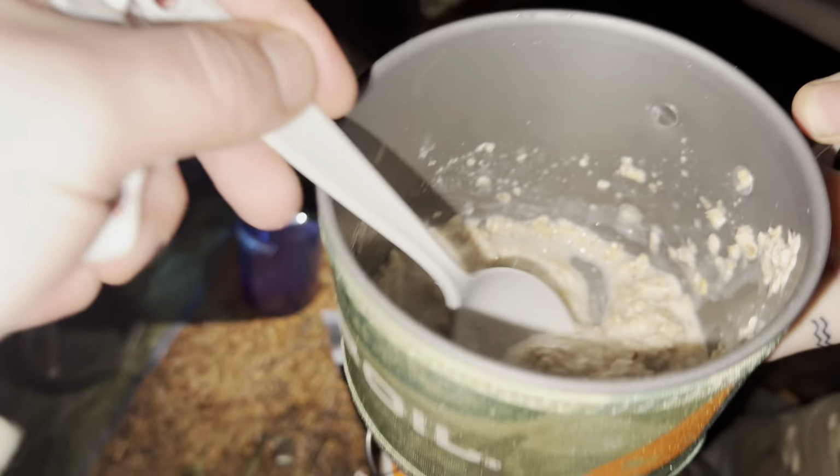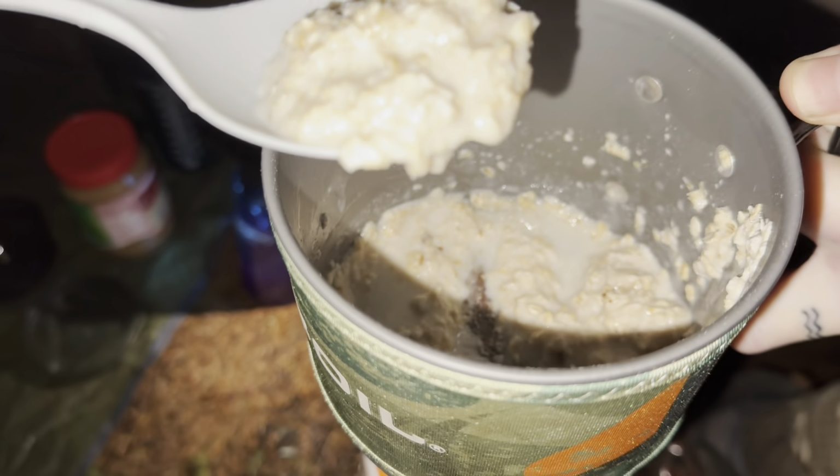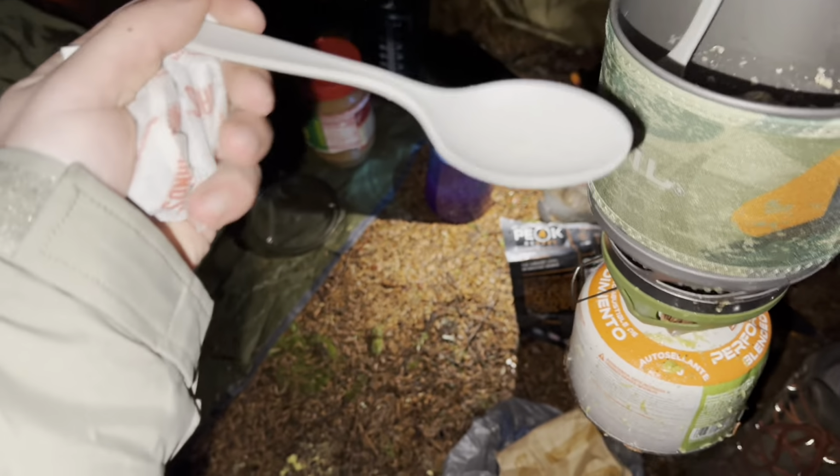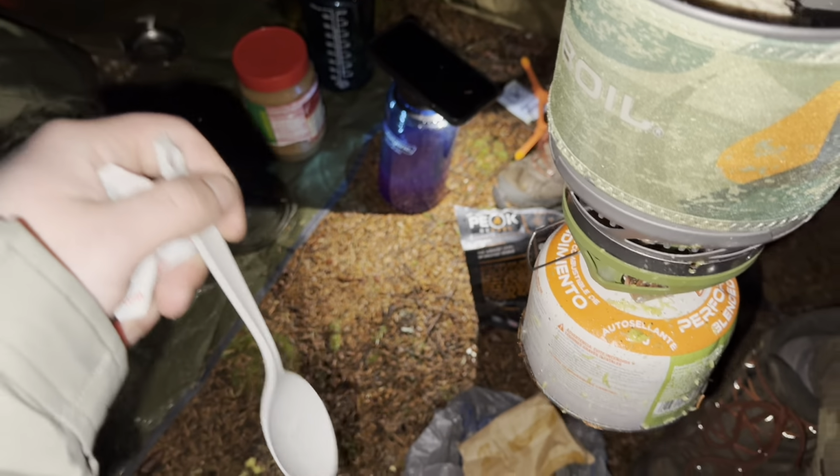Got some banana nut protein oatmeal. We'll put two packs in there, warmed it up in the Jetboil, and we're just going bite for bite. Got the hand warmers. We're chilling.